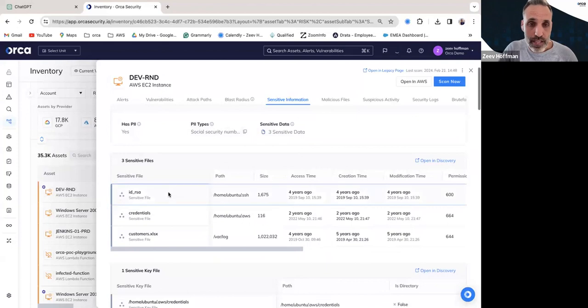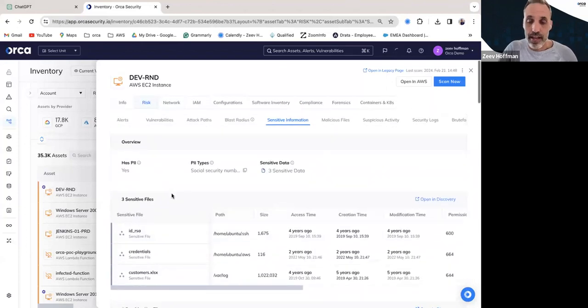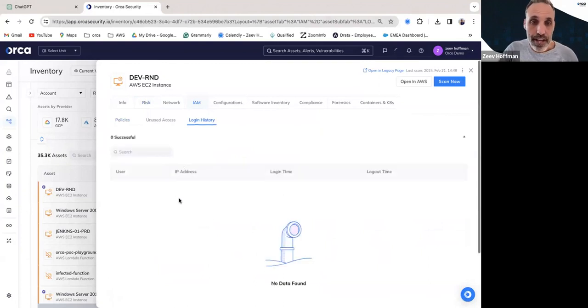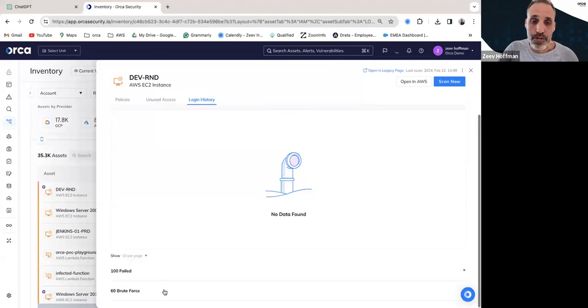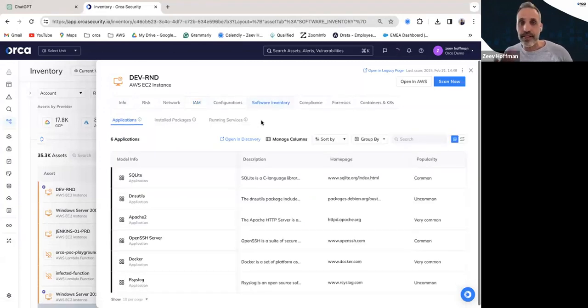Orca will reveal and show you exactly where your important files are, the sensitive files, the sensitive key file, the shell history. And if we identify that this is a risk, we also create an alert from that. All the identities that are configured to this specific server, the policies that are configured, the login history from each login, we calculate the successful, the failed, and we also observe and detect a brute force attempt. Software inventory: if you are working in the cloud today, you will probably find that it's very hard to identify what kind of running services and installed packages are inside your instance, and Orca calculates and shows you exactly what kind of packages and services are installed in this specific asset.